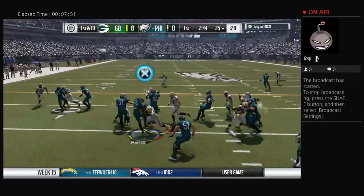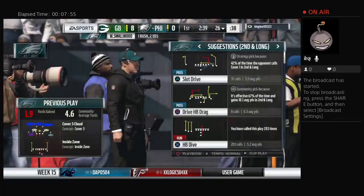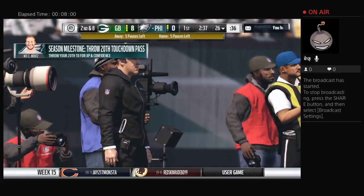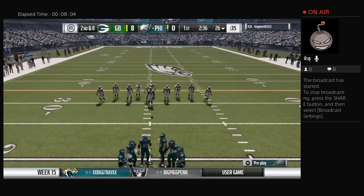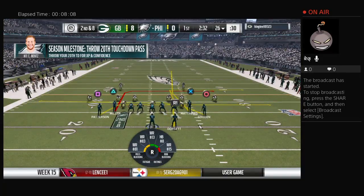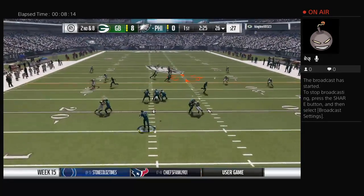Now the first carry for Wendell Smallwood. And he'll get this one up to the 26. 2 yards on the pickup there. It'll be 2nd and 8. That's a good play by the guys on the defensive side of the ball. Held him to a gain of 2. And that changes the playbook a little bit now for the guy calling plays. 2nd and 8. Now he's got to probably think about going to the air instead of maybe staying with the ground game. Now Wentz throwing on 2nd down.